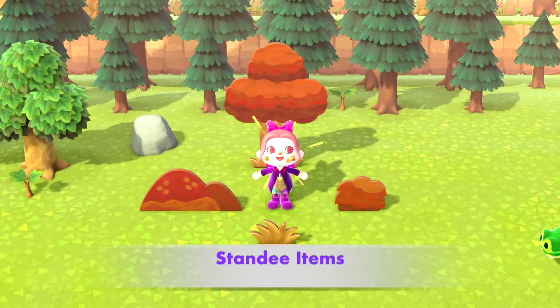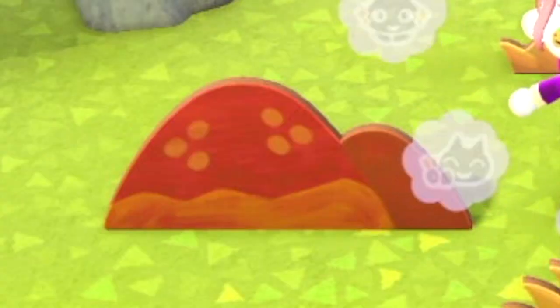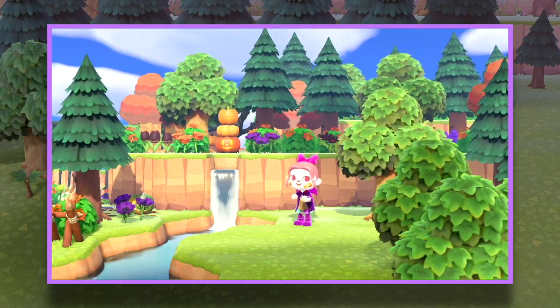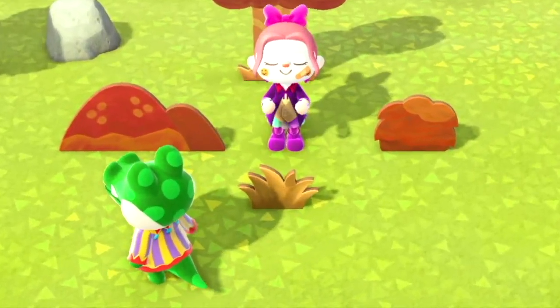Our next item is the standees. I love all the standees. Grass, hedge, mountain, and tree. I've decorated them all in the colors of fall to match my Halloween island, and I'm obsessed with using them everywhere. You've seen them a lot in my build.